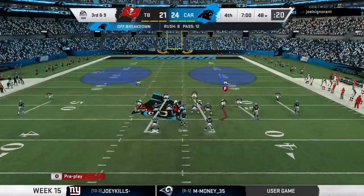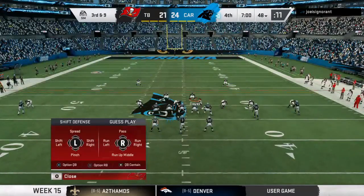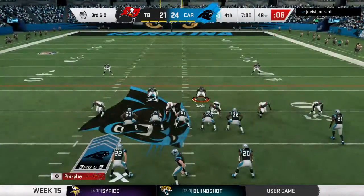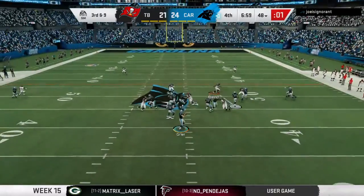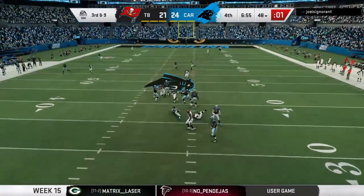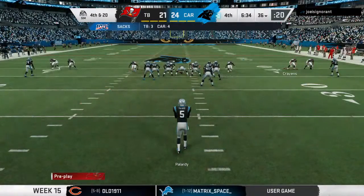The Panthers on third down. They've been okay, 2 for 3 thus far. This is 3rd and 9. From the gun on third down, Greer. Nowhere to escape, and he goes down. Shaquille Barrett in there to drop him for his 11th sack of the year.